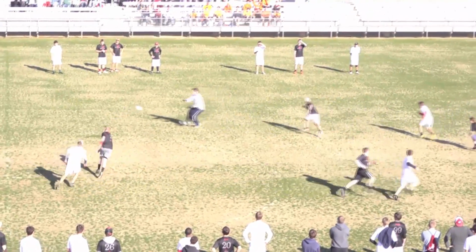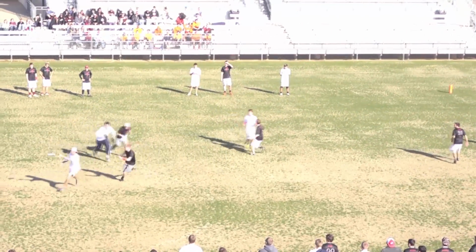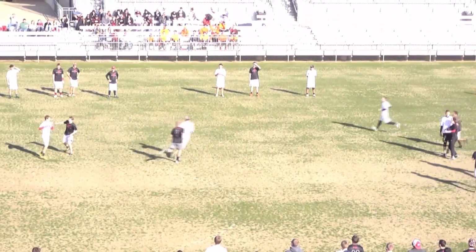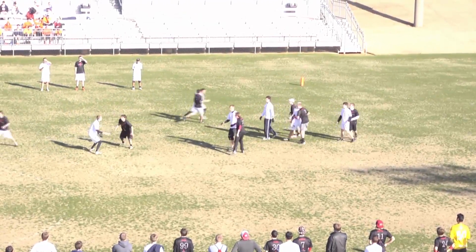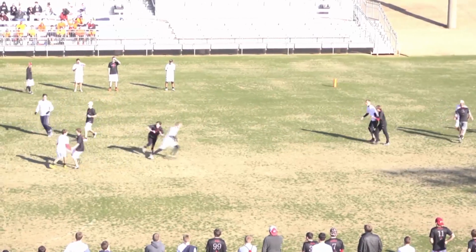to Ogren, back to Jacob. They're all looking break side. It's either break side or these upline cuts to the force side. Ogren over to Bullock. Inside break to Cap. Cap looking for Bullock, finding him.